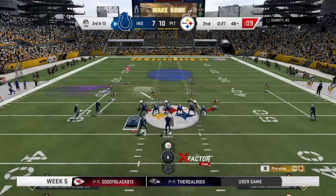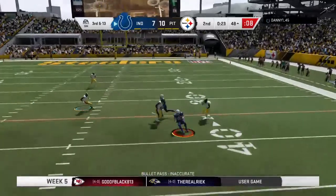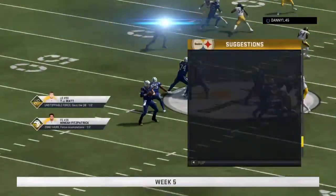Mike 54. Mike 54. 3rd and long for Rivers. Open man is Trey Burton. They'll get 11, but still a little short.